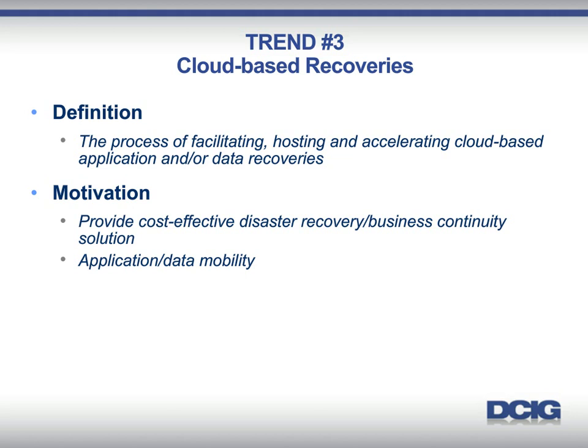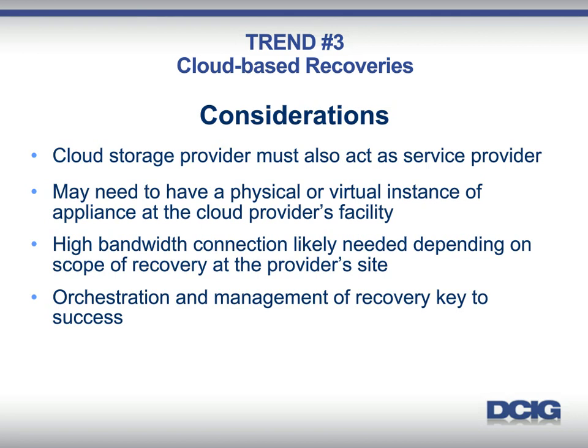But some things to be aware of. Not in every case is a cloud storage provider also a service provider. So just because you can use the cloud storage provider as a backup target doesn't necessarily mean they're going to facilitate bringing the applications or making the applications or data available in the cloud for you. So you have to make sure that you can check off those boxes. Do you have to buy that on a dedicated basis? Can you buy it? And if they do offer it, how do they make it available? Do you have to buy a certain amount of capacity or CPU cycles and pay a monthly fee for that, or can you spin it up or spin it down as you need it?